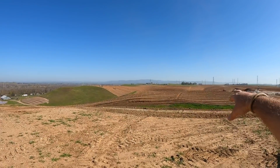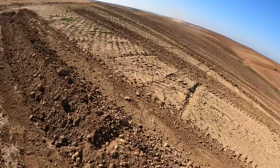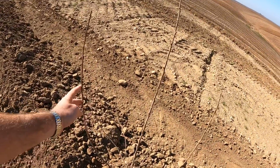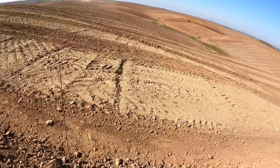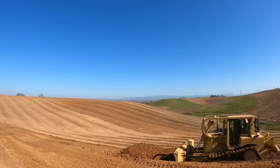So there's all those white dots out there. Those trees have been pruned. Here's trees that haven't been. These have been planted, but not pruned. This guy's cutting a terrace in the side of this mountain, well, hill.